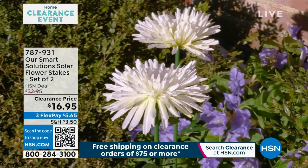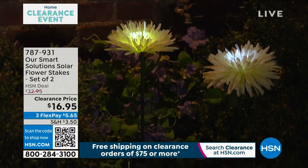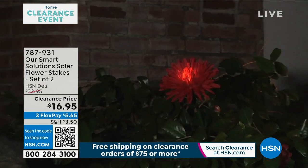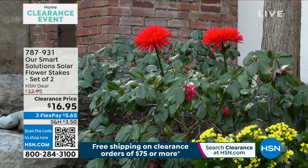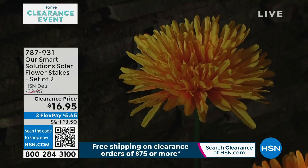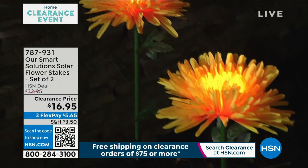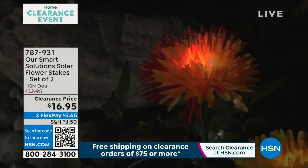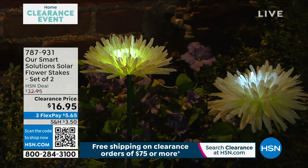Something else I wanted to share with you, since we're talking about outdoor spaces, and that's beautifying our outdoor space. So we've got the Our Smart Solution Solar Flower Stakes, and you're getting two of them. You just decide, do you want yellow or red or white? And what's really cool is that they look very realistic in the daytime, don't they? The petals and the leaves are made of weather-resistant fabric. And the stake, which would be the stem of the flower, is a heavy-duty plastic stake with a pointed tip. So you can stake it into the ground, stake it into a pot.